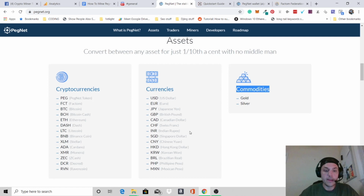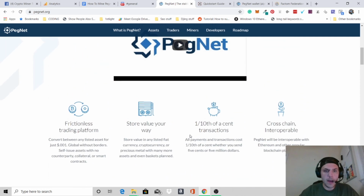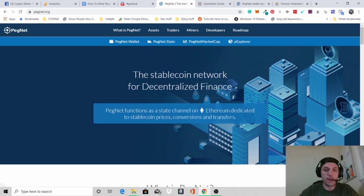What else is pretty cool is you can actually trade it into commodities such as gold or silver. I'm going to show you guys how to mine this coin, because you don't need expensive mining hardware to mine it. You can do this on just about any kind of laptop or at-home computer because it's a CPU mineable coin. So it's not like Bitcoin that you need expensive hardware for, or that's going to run up your electric bill or anything like that.